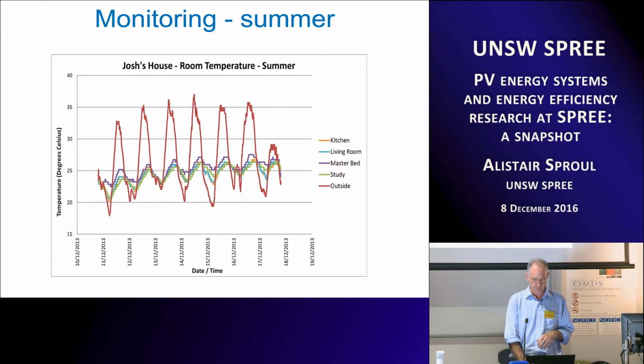I won't bore you with the details, but basically he's trying to run the passive solar house, with no heating or cooling systems in his house. So on hot days, can his house stay cool? Here's 1, 2, 3, 4, 5, 6 days above 30 degrees in Fremantle in Perth, and there's the temperatures inside his house, getting up to around 27, 28 degrees.